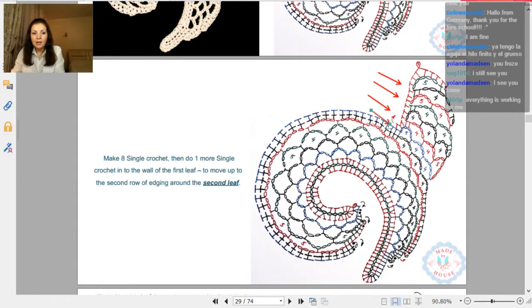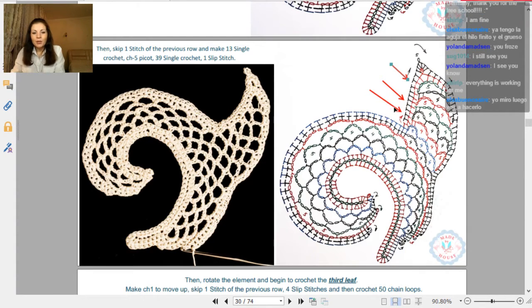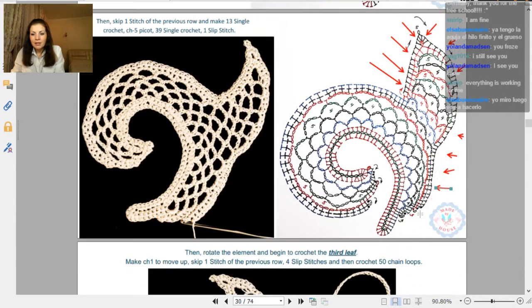Next you need to turn this element and make the last row. Like this, you can see here this last dark row. And this row is very easy. You just need to make 1 stitch to each stitch of the previous row. Next, to the middle of the picot 3 stitches, picot again from 5 chain loops, and 3 stitches from another side. And next go to this side, just make all around a single crochet and finish at this point. I will show you this area by slip stitch.